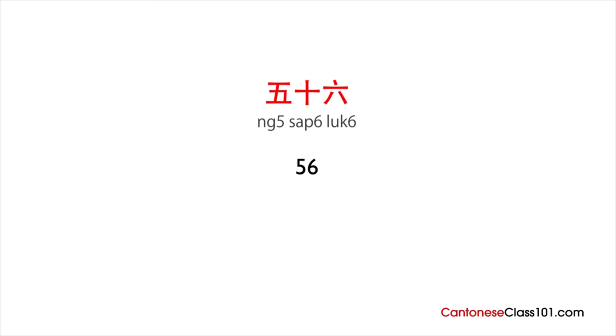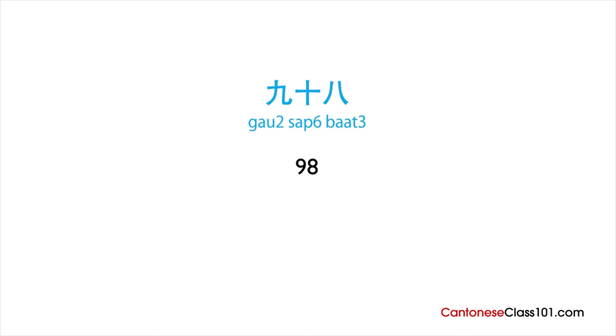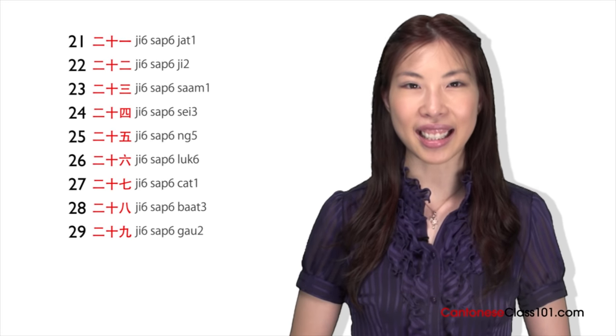Let's make another number. For instance, 98. Take 90, 九十, and add 8. 九十八, 98.